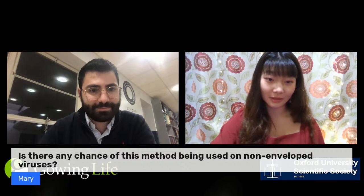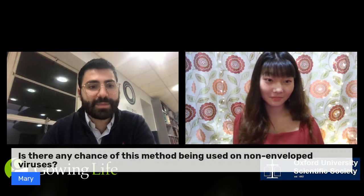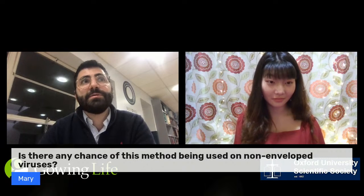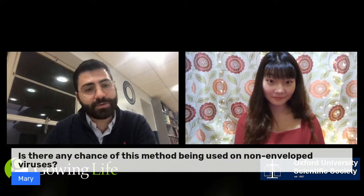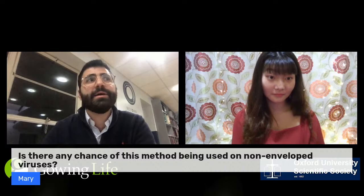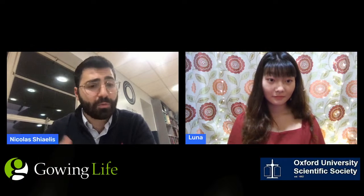Is there any chance of this method being used on non-enveloped viruses? So I have tried this method, although with different labeling methods. Essentially, to make the jump to non-enveloped viruses, we'll have to find another labeling methodology, which do exist. They're just not as fast and as reliable as the one my lab has invented. So technically, it is possible. It's just bringing it down to a sensible time and making sure it's robust, affordable and cheap.